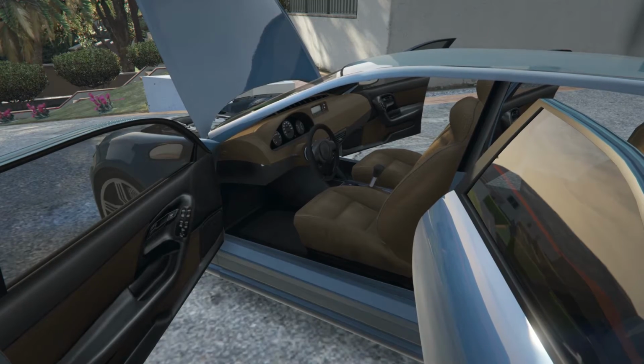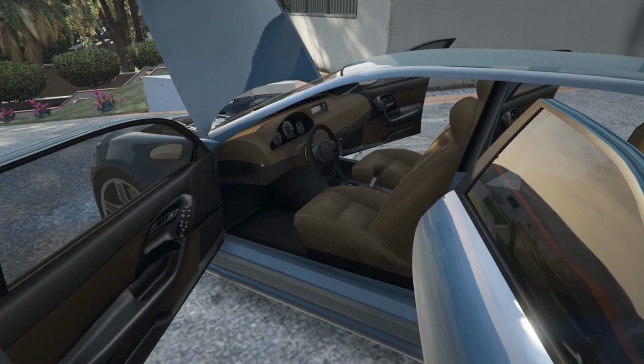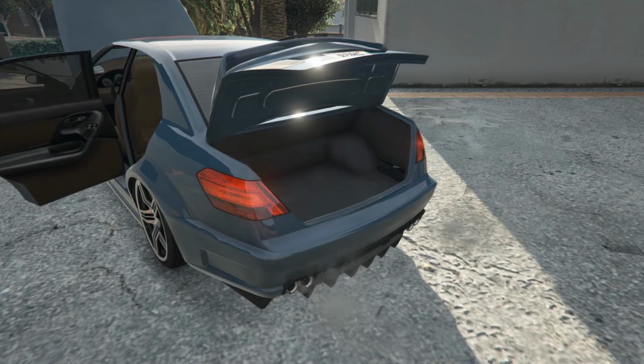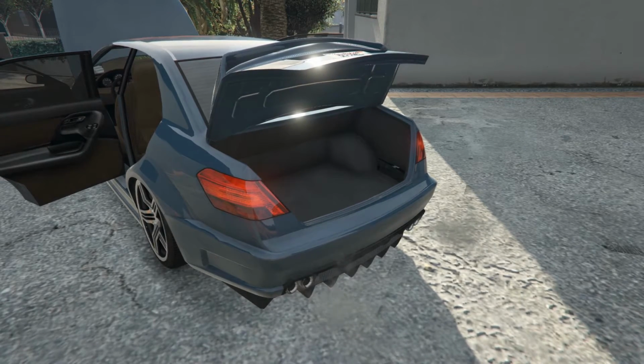An update last year changed that though, and even though the non-armored Shafter V12 is still classified as a sports car, it can now be entered into a sedans race. And in those sedan races, it dominates everything else. So even though my Benefactor collection now has 3 different versions of the Shafter, I'm glad to have this V12.